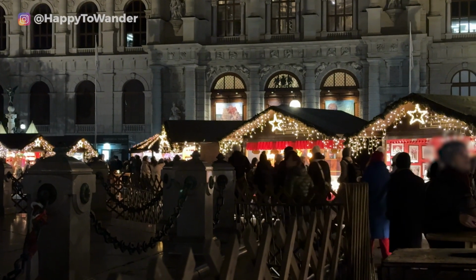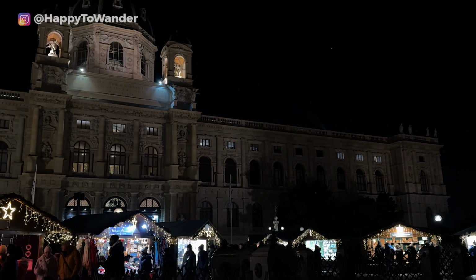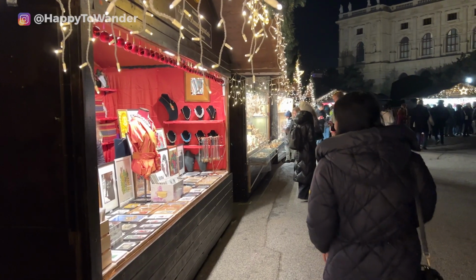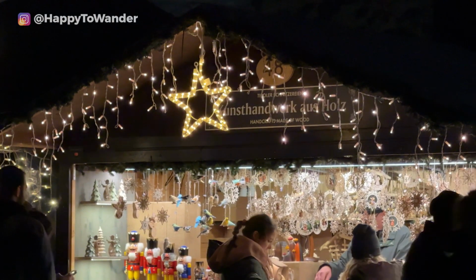Now, I find the atmosphere here is way calmer than Rathausplatz, with gorgeous backdrops and a small but nice selection of food and drink, plus actual space to enjoy it if you head closer to the center. Similar to the Christmas market at Rathausplatz though, the shopping here is fairly limited.